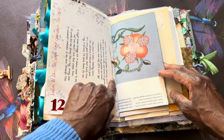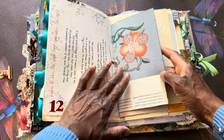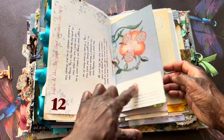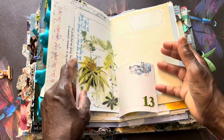Daphne's Diary page, that's a poem. And that's from that little book we have of little embroidery ideas, you know. I actually made that into a pocket, and then I think I pulled things out to use. I think this was in there initially.